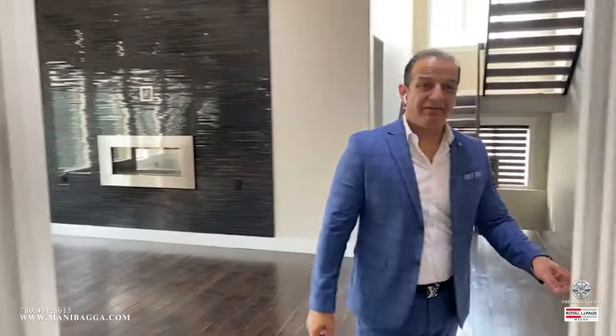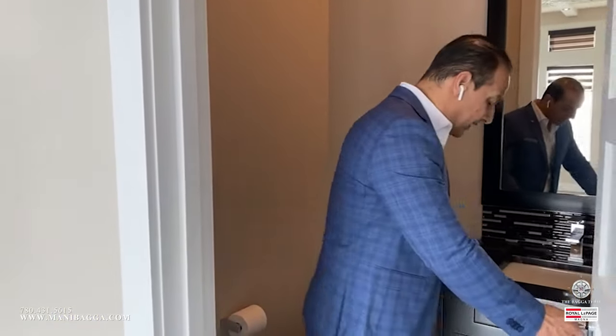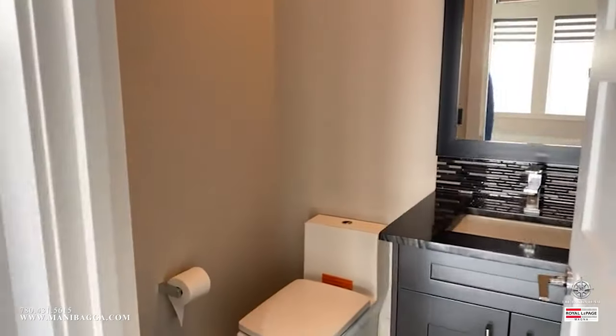Also, you do have a powder room on the main floor, which is a two-piece powder room. This offers you a full vanity and then a toilet room. So that's a two-piece. All the doors are 8 feet high.